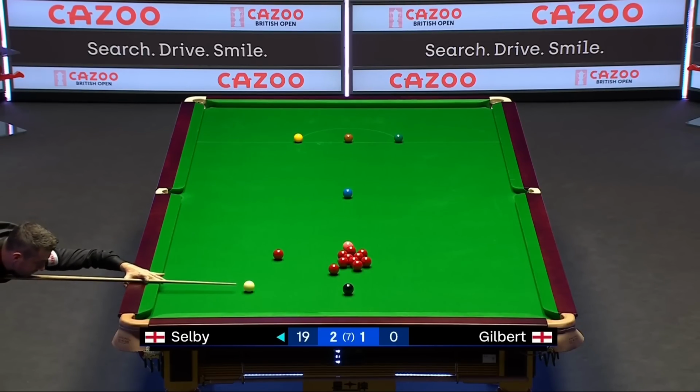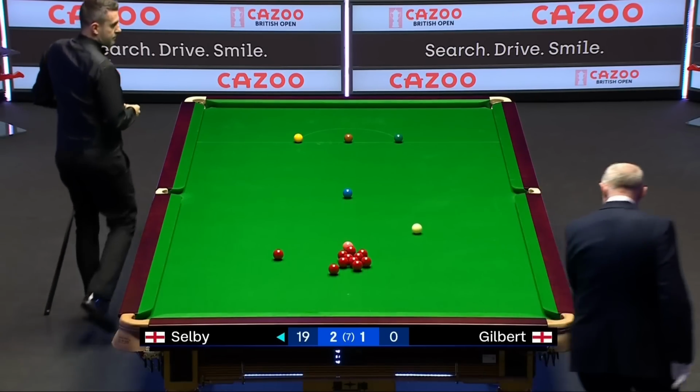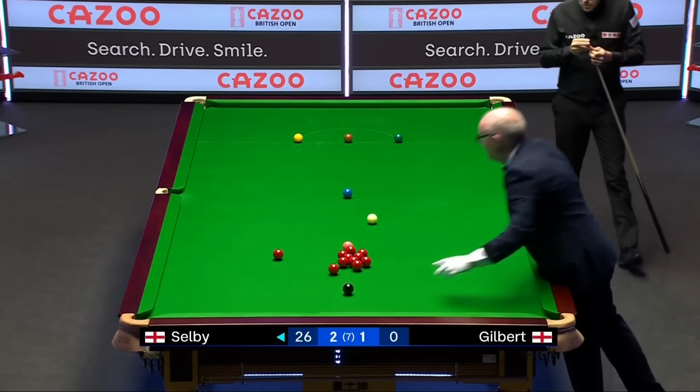Wonderful angle to go into the pack, but this time choosing to just play on the loose red left of the pack here. Just tidy that up. And of course, there's still one more red after this red that's available.